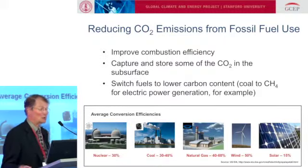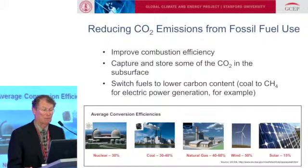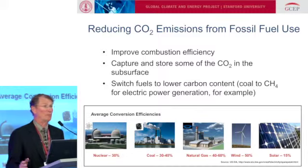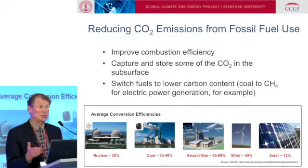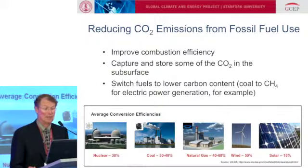If you think about the ways to do this, there are really three ways that you can make fossil fuels reduce their greenhouse gas emissions. One is to improve combustion efficiency. And we should do that at every opportunity, because combustion efficiency is the primary way we turn fossil fuels into some sort of energy service. To the extent that we can make that more efficient, then we're obviously better off per unit of energy. We just have less CO2 to capture or to deal with or even to emit.